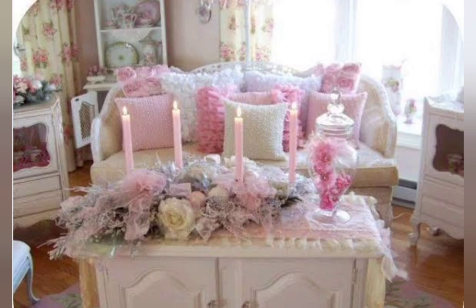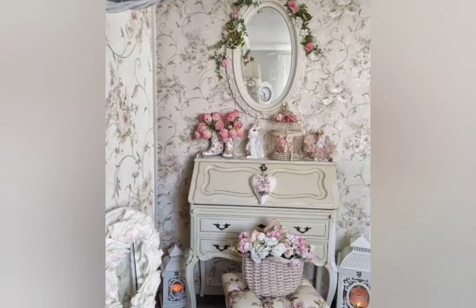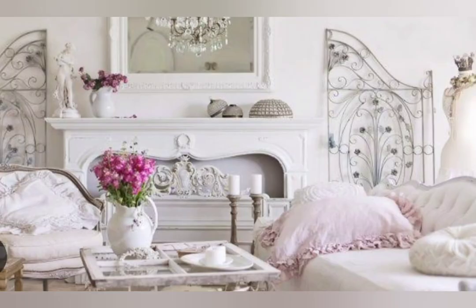Pairing shabby chic furniture with modern design elements. For example, you could pair a shabby chic sofa with a sleek modern coffee table, or you can hang a vintage chandelier above a minimalistic dining table. By mixing and matching styles, you can create a space that is both cozy and visually interesting.